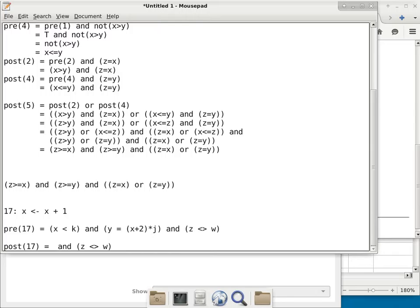X minus 1 less than k? Yep, exactly. Because we know that x is now more than what it used to be, and it used to be less than k, so we can now say, if I take away 1 from what it is now, then we get back its old value, before the increment. But the old value before the increment was less than k, so we can say, take the current value of x after line 17, subtract 1 from that, and it will still be less than k. Very good. And the same thing for the other statement, okay?